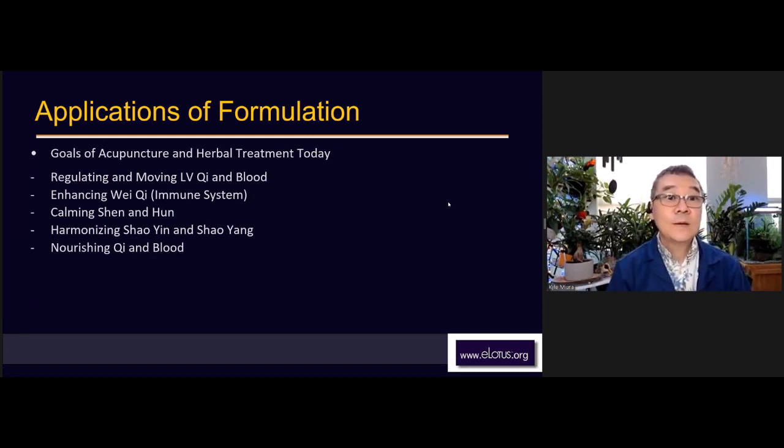Okay, so the goals of acupuncture and herbal treatment today are regulating and moving liver qi and blood, enhancing wei qi, our immune system, calming shen, our heart spirit, and the hun, the liver spirit. And what I have found recently is, anyway, there has been quite a number of disharmony in the Shaoyin and the Shaoyang, the heart, kidney, and the gallbladder, Sanjiao, and also nourishing qi and blood. So quite a number of cases of exhaustion and chronic fatigue.